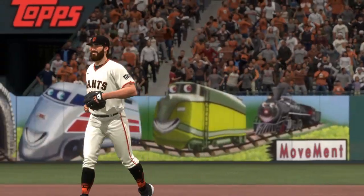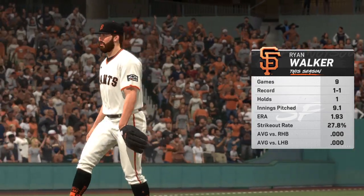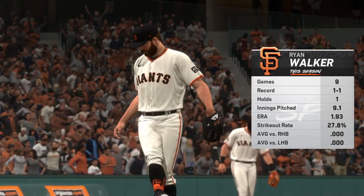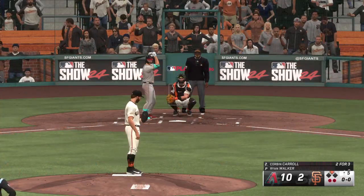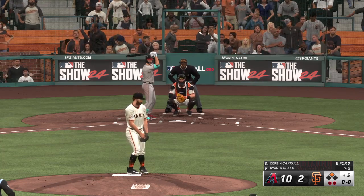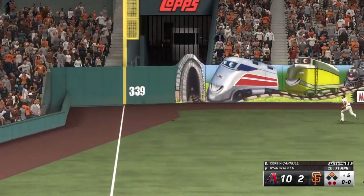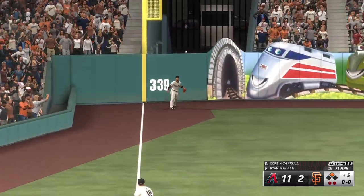Number 74 into the game. Well, they need someone to stop the bleeding and keep the score right where it is. Seems like a tough task today with the way this lineup is swinging it. Man at second here with two away. Next up for the Diamondbacks, Corbin Carroll. There's a swing and a drive. That one back there, and that gets down in the corner. Run comes in from second, and it's 11-2.